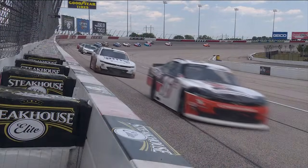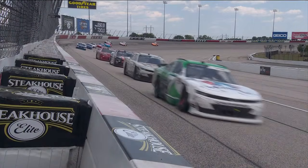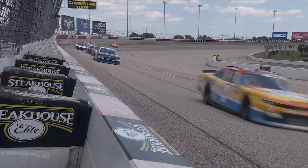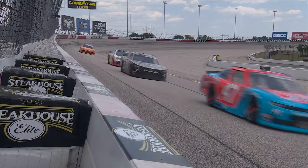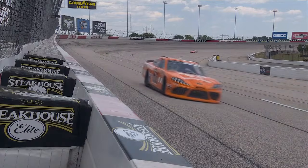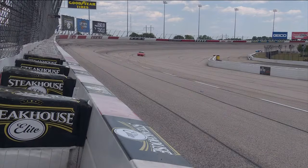When we talk about Ty Gibbs making his way through the field, he started in the 29th position and made his way to the top 10. However, too fast on pit road, he would have to go to the rear. Basically, do it all over again. Driving for Joe Gibbs Racing in the Interstate Batteries Toyota Supra.